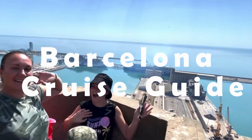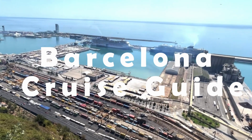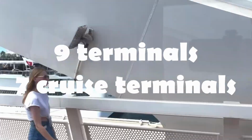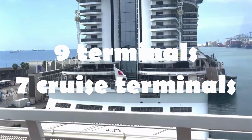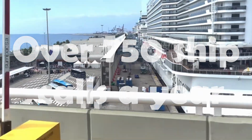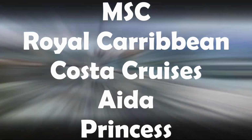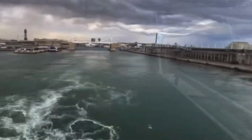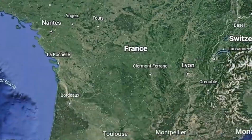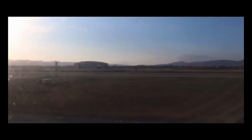Largest cruise port in the Mediterranean, the fourth busiest in the world. I'm Tom from Cruising with the 4Bs, and welcome to our cruise port guide of Barcelona. 7 cruise terminals. This year, over 750 arrivals and departures from companies such as MSC, Royal Caribbean, Costa, AIDA, and Virgin. Let's head from our base in southern England to the southern area of Spain and Barcelona.